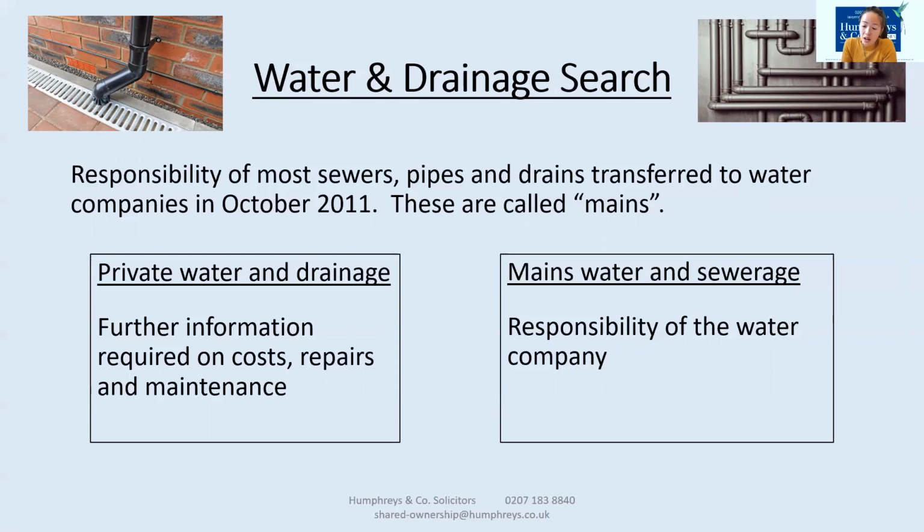Some pipes and drains have been excluded as becoming mains for various reasons. For example, any part of a drain or pipe that only serves their own property or is located within the boundary of the property are excluded. And also systems that drain to private facilities such as septic tanks are also excluded. So this search basically just shows whether or not the property is connected to the mains and if there are any private drains or pipes connected to the property that you should be aware of, as it's likely that you'll be responsible for them once you're the owner of that property.